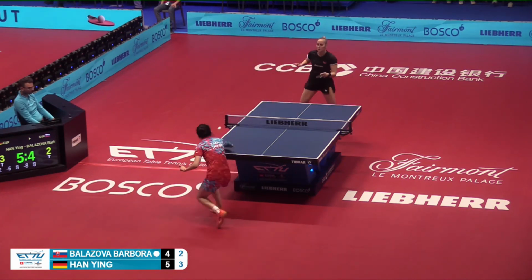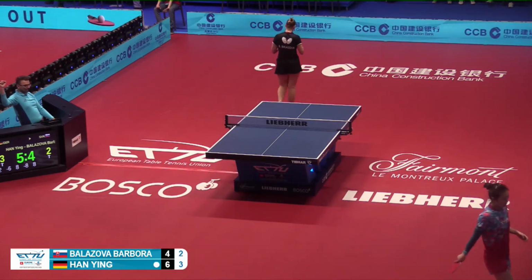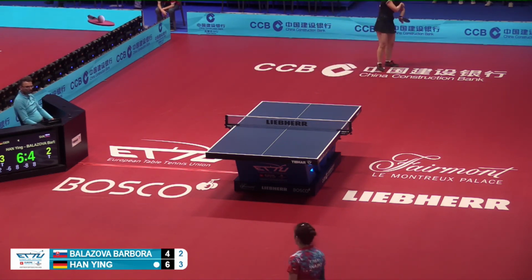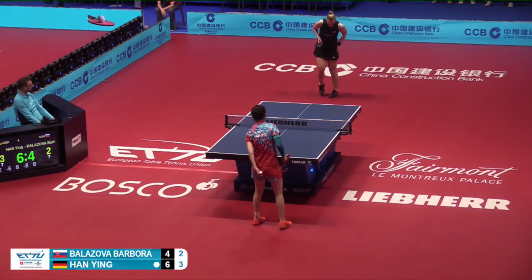Speaking of points, look at this. Oh, but can't do the easy one there. She did all the hard work, the Slovakian, but misses that forehand. You can see she grimaces away. She can't quite level it up.